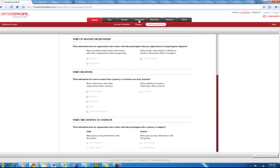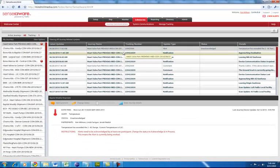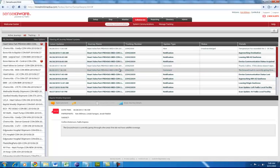Now, Sense and Respond collaboration. You go into the Collaborate tab and can see what people are saying, asking, or discussing about your journeys based on real current events. You can make decisions involving others in light of what is happening to your package now. I can read comments, see notifications, and respond to them all live. Lastly, let's look at exception-based alerts and insight.